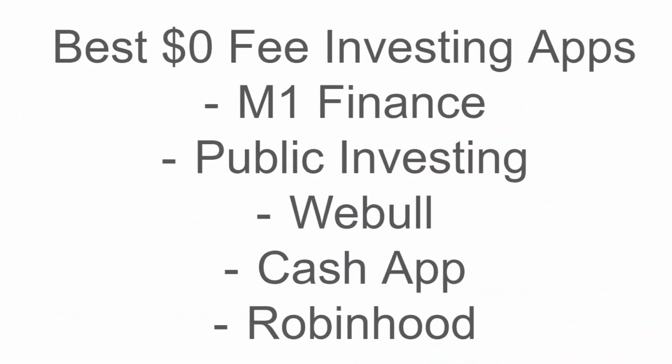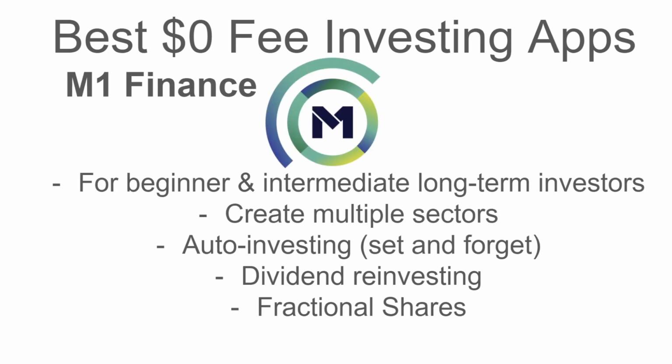Before we go into details, these are the 5. We got M1 Finance, Public Investing, Webull, Cash App, and Robinhood. But let's go ahead and break down each one just a little bit on some of the positive things that they have for you. First and foremost, we have M1 Finance right over here for beginners and intermediate long-term investors.